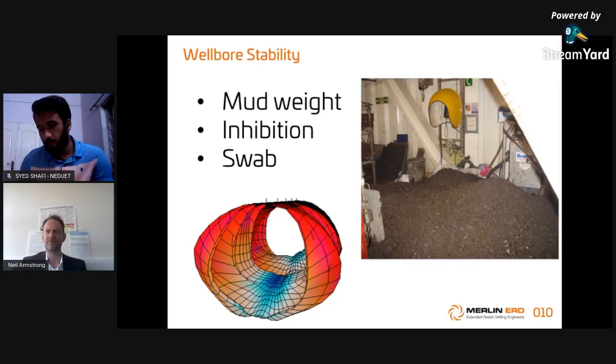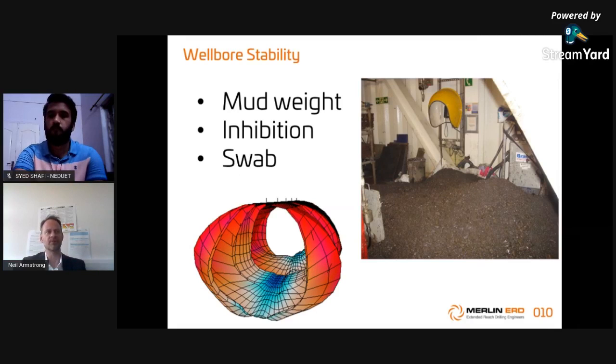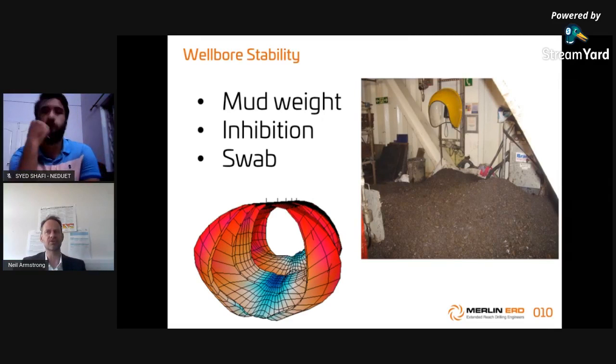Now, wellbores have been left for months with water-based mud in the hole. You go back to them and they're still in perfect condition. Where the hole seems to deteriorate over time when you've got oil-based mud in the hole, it's normally because of the swab and the surge. It's the operations you've been doing in that time rather than the time itself.